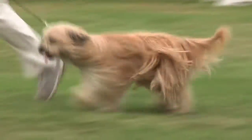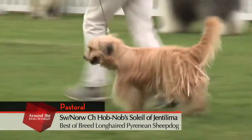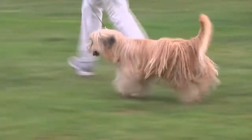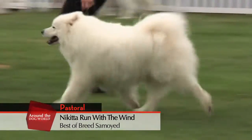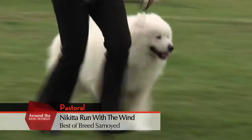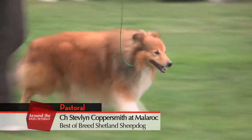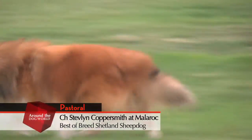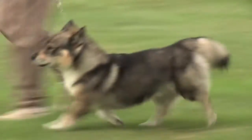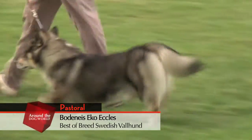The Long-Haired Pyrenean Sheepdog, judged by Mike Cafferata. The Long-Haired Pyrenean Sheepdog, number 2081. The Samoyed, number 2133. Now is the Shetland Sheepdog. The breed today was judged by Sandra Taylor. The Shetland Sheepdog, number 2266. The Swedish Valhund, number 2301.